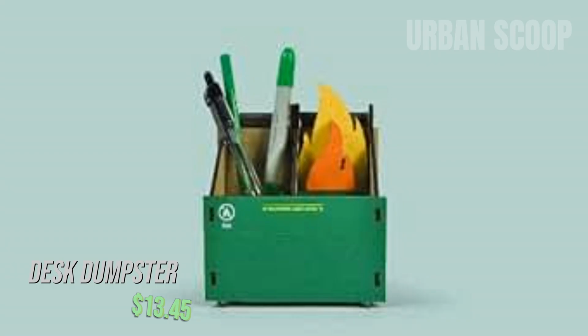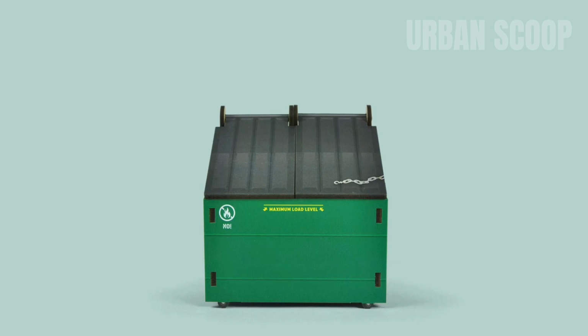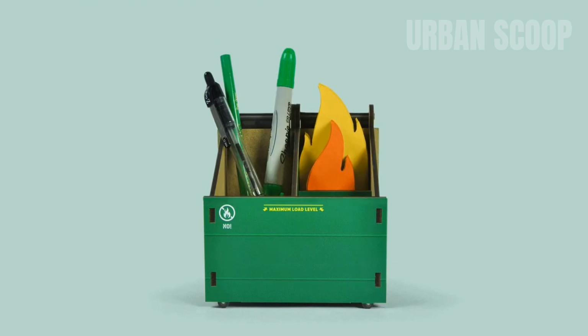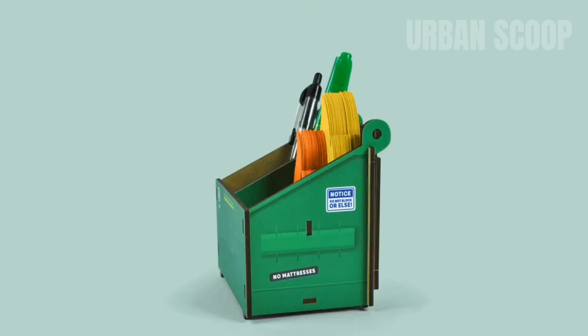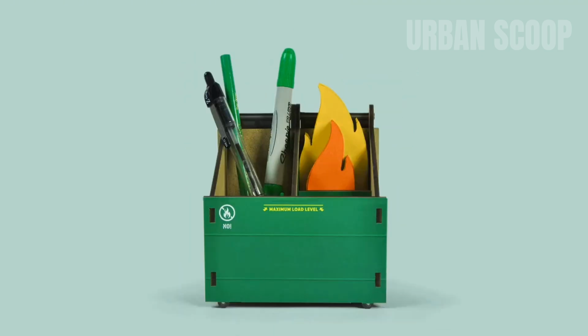Unique dumpster fire desk caddy with over 100 flame note cards and compartments for pens. Durable engineered wood construction in a clever cube shape for easy assembly. Fun gag gift for friends, family, co-workers, and new hires. Painted finish available in assorted colors like red, yellow, blue, and more. Perfect humorous desk accessory to hold office supplies and make you smile.